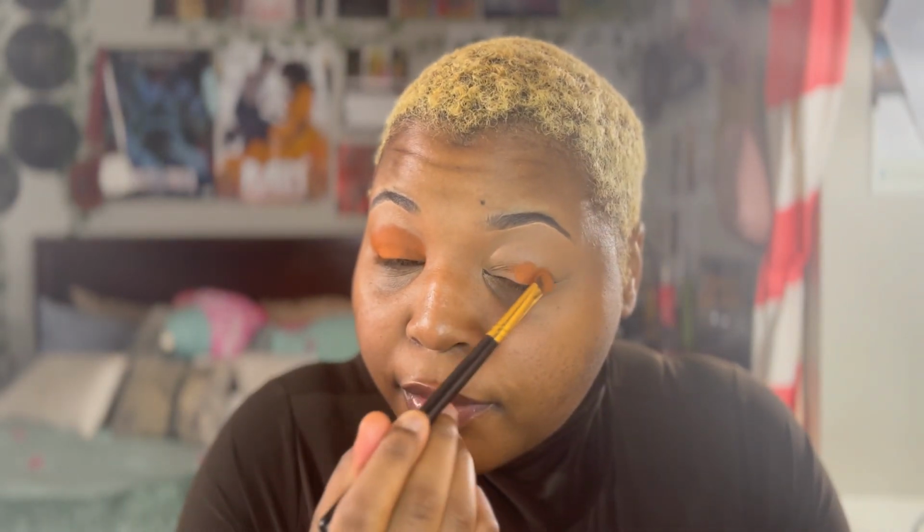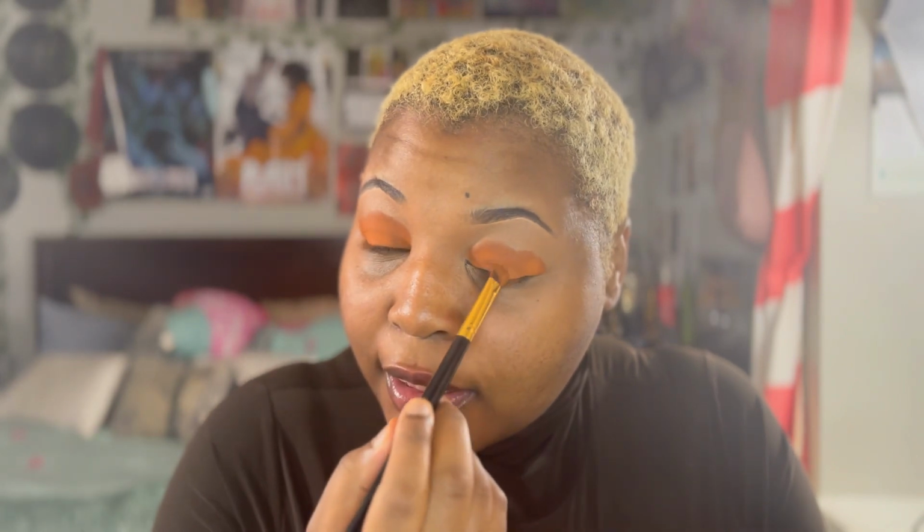Do you see the color, guys? That's really pretty. And I'm going to put a lot on here. And then we're going to do this the same to the other eye. I'm not going to use the nude color. I'm really just going to work with these two colors, the burnt and the really gold shimmer. Then I'm going to add shimmer in the corner of my eyes, guys. And I might do jewels, but I might not do jewels with this look.